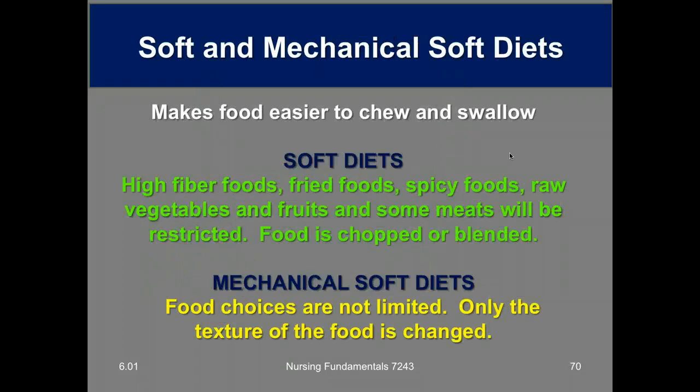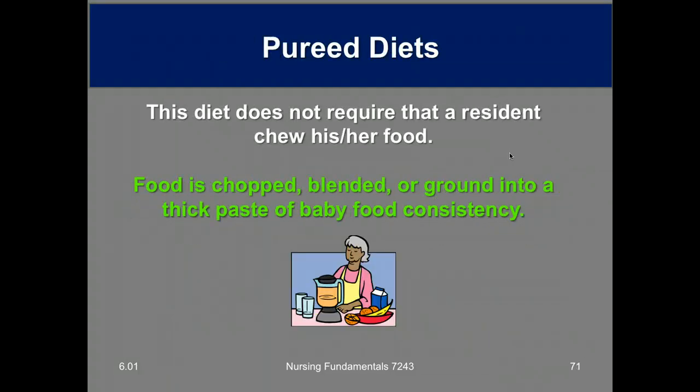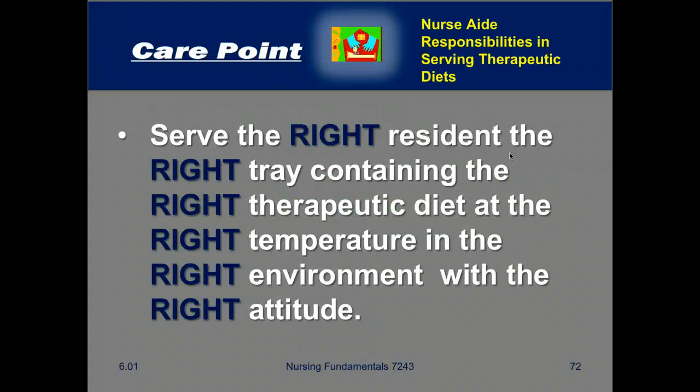Soft and mechanical soft diets make food easier to chew and swallow. Soft diets restrict high fiber foods, fried foods, spicy foods, raw vegetables and fruits, and some meats. Food is chopped or blended, versus the mechanical soft diet, where food choices are not limited and only the texture of the food is changed. A pureed diet does not require that a resident chew his or her food. The food is chopped, blended, or ground into a thick paste of baby food consistency.